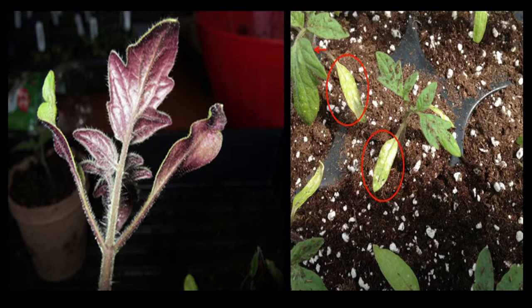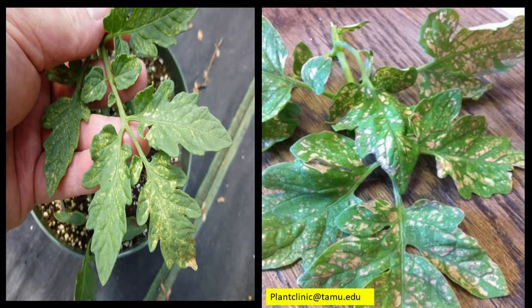But I think the best thing to do, here's another picture of cold injury. It can cause all sorts of weird things like spotting, and it looks like an infectious disease, but it's not. Always look at that brand new growth, and if you've got good new growth, your seedlings will be fine. But I think the bottom line is don't jump the gun. Put things out the first week in June, like we were talking about.